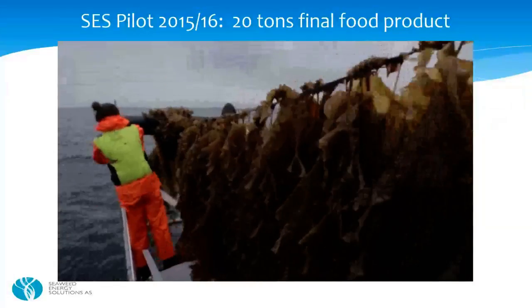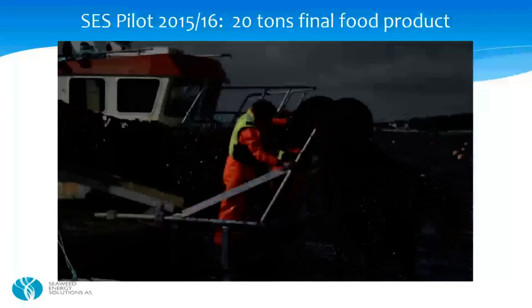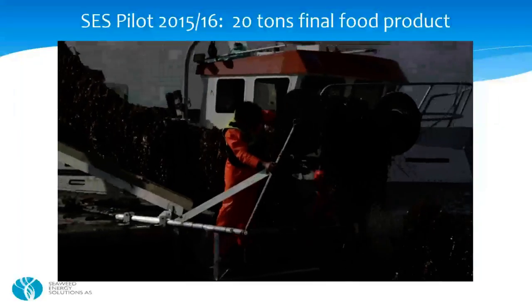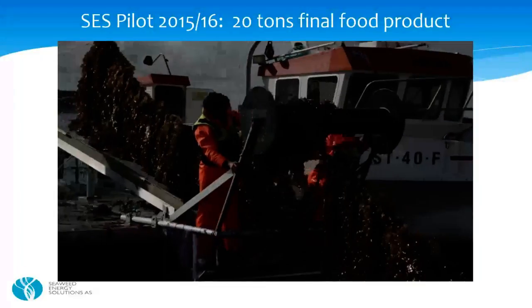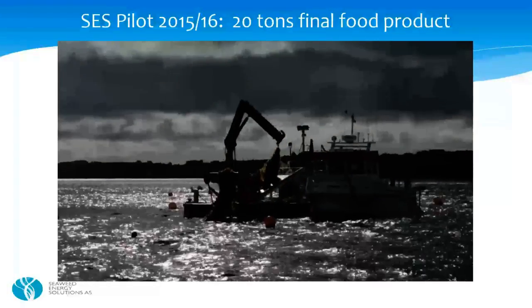Right when you take it out of the water, you have some issues with it staying fresh. It's worse than fish. You need to be even faster in processing it. So the food sector, we are looking into food at the moment, and that is the near future. And that has not been really very developed in Europe so far.